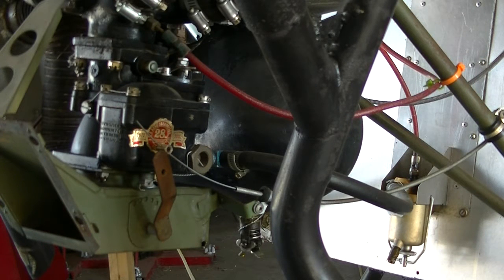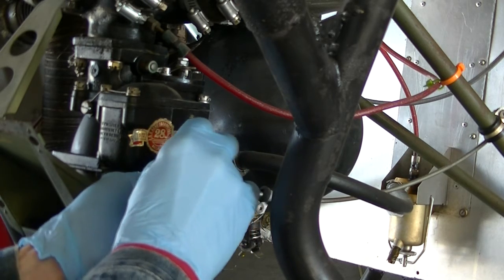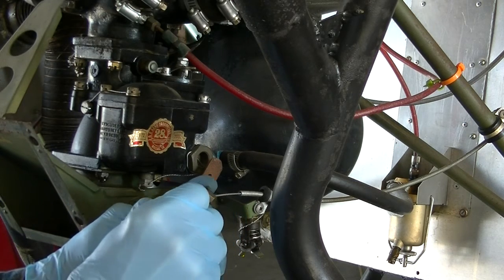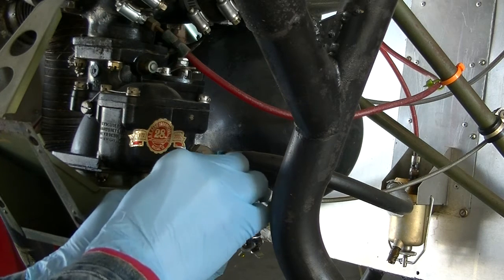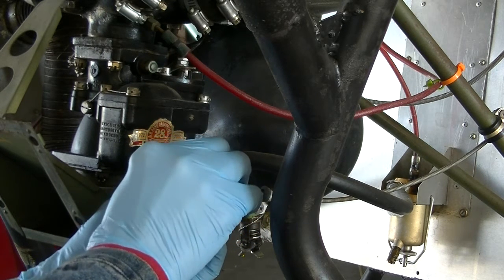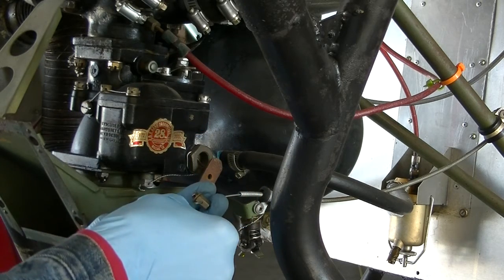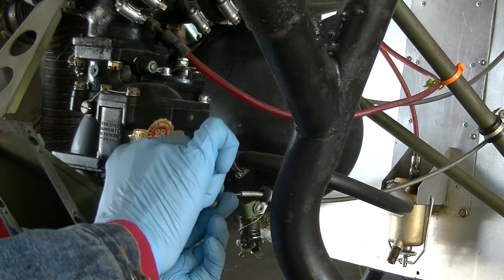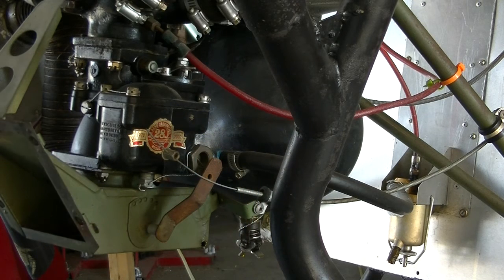Yeah, I'm kind of suspecting that some helpful soul came in here and put a little car gas in the airplane, unbeknownst to me and Jim. I don't know how else that car gas could have gotten into it. I don't have any idea. Okay. Pull that fuel line off.